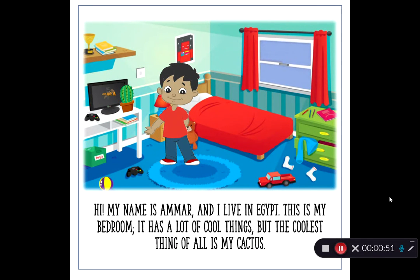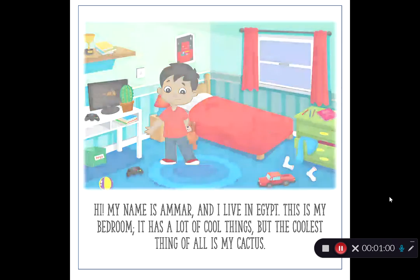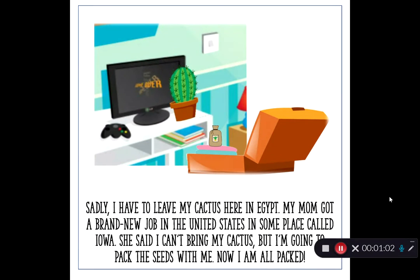Hi, my name is Amar, and I live in Egypt. This is my bedroom. It has a lot of cool things, but the coolest thing of all is my cactus. Sadly, I have to leave my cactus here in Egypt. My mom got a brand new job in the United States in some place called Iowa. She said I can't bring my cactus, but I'm going to pack the seeds with me. Now I am all packed.